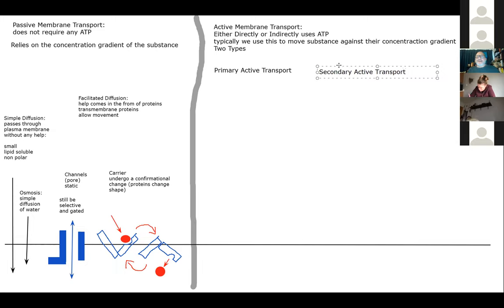What do you think the difference between primary and secondary active transport is? True, primary is first, secondary is second. Excellent. How else might they be distinguished? Look back and think about our definition of active membrane transport. Didn't one directly use ATP, or we could indirectly use ATP? So what do you think the difference is? Primary is direct and secondary is indirect. The secondary is like your second option if primary fails, or is unable to. I wouldn't use that analogy here, but you absolutely have the right idea.